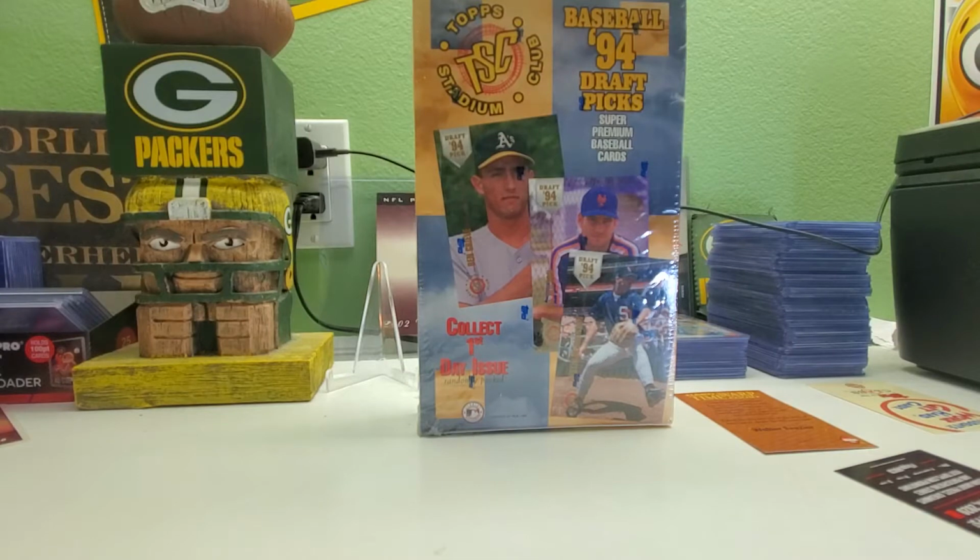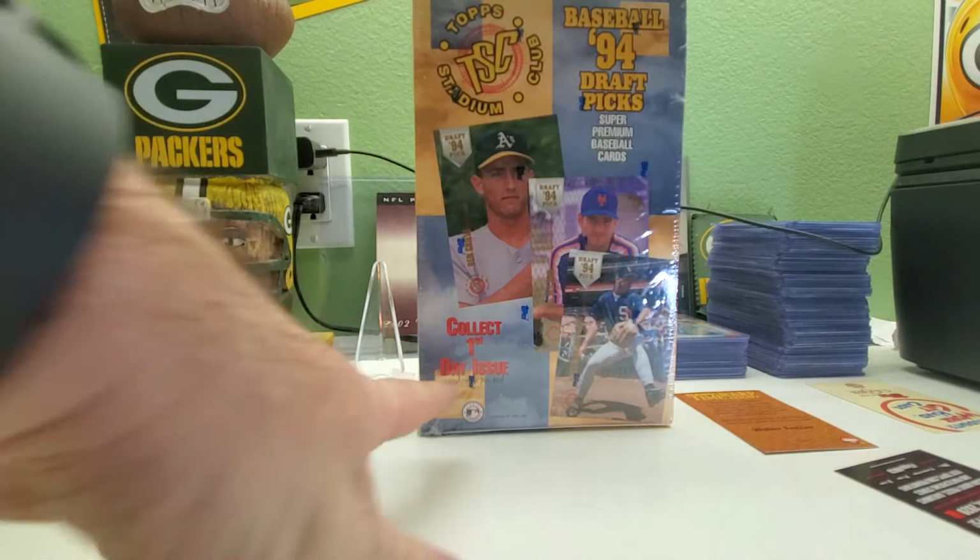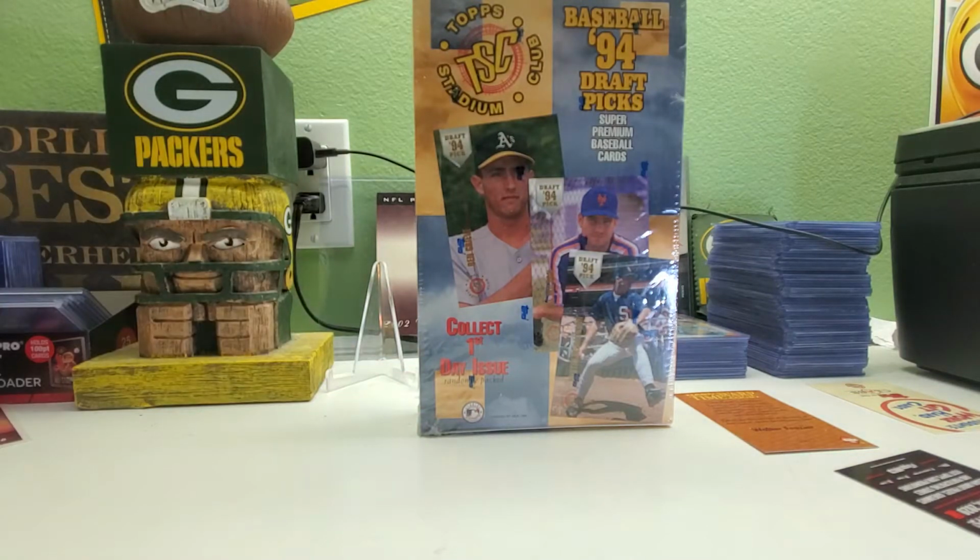Today we got some old school box here of 1994 Stadium Club draft picks. These cards were issued once in 1994. They didn't really do this again, but these are all players who were picked in the 1994 draft. We got some first day issues randomly inside. Hopefully we can get one of those. Hopefully we get somebody good. Hopefully these cards don't stick also.